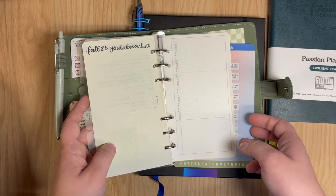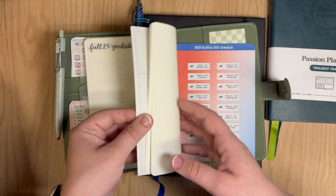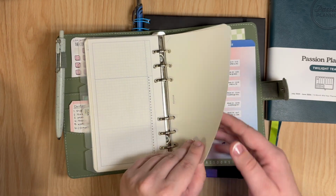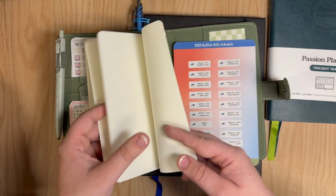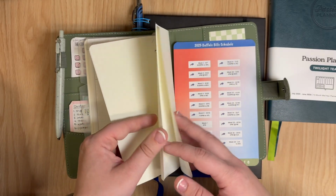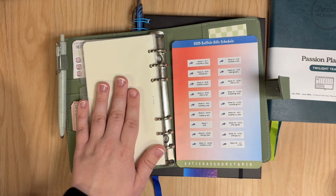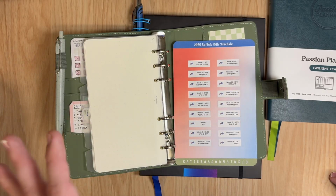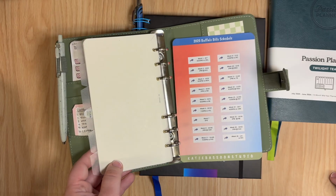And then the last insert is for extras. The only thing that isn't really Ghosting Pen is actually this paper. This is the paper from Plotter, and it's a 5mm dot grid, and it's super thin, and I really have been enjoying it to take notes on. I feel like it's a nice paper, but I don't feel like I'm breaking the bank to get it.